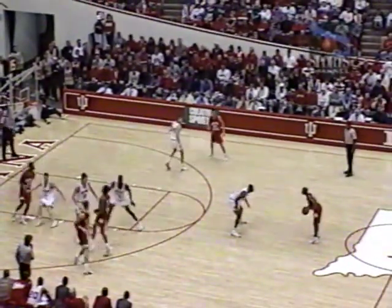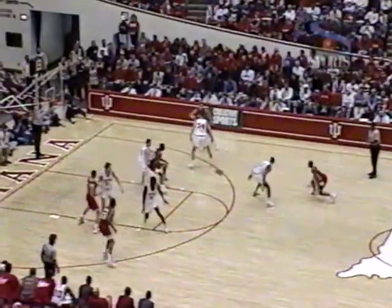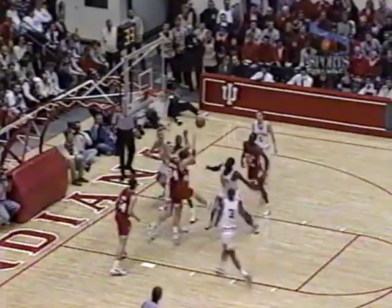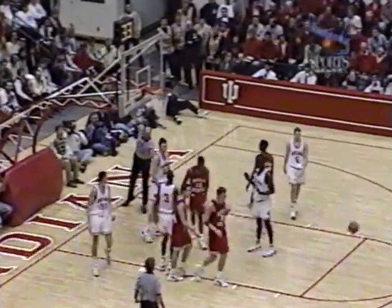This is a team that uses the shot fake very similar to Indiana. A lot of that might be probably because of Randy Ayers, but also because of Gene Davis, an old assistant for Indiana, who is now right there. You can see Ohio State, Coach Knight not very happy about that.